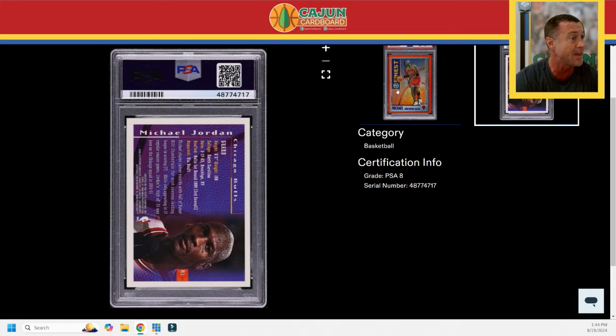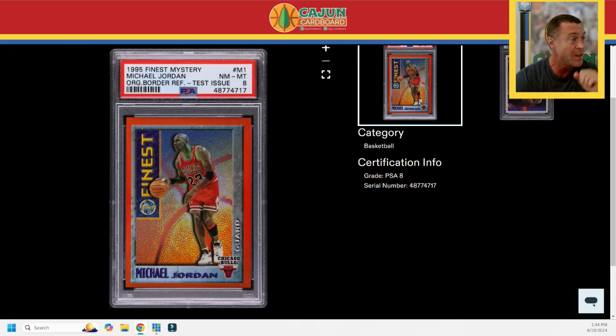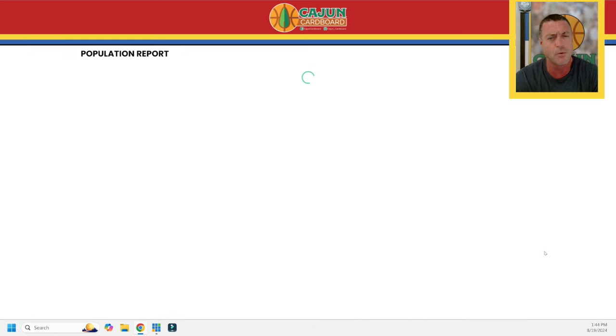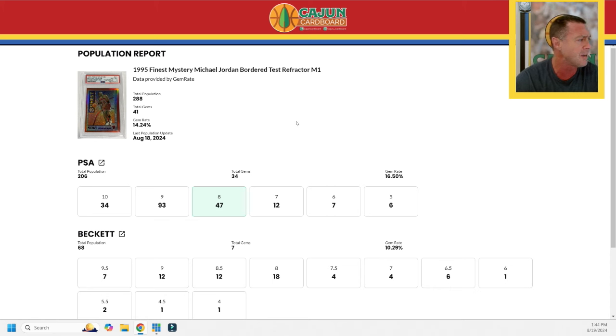This is what it looks like. I did pick up a PSA 8. Here's what we've got in Card Ladder for you guys who are following at home and you care about prices. Here's where this exact card sold the last time. It was on November 10th, 2023, so about 9 or 10 months ago. Sold for $2,000 on eBay on a fixed price, Buy It Now. I picked it up for maybe $1,640, something like that. So a little bit under that last sale.